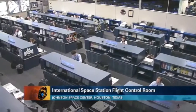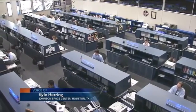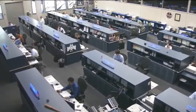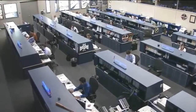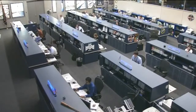Good Monday morning from the International Space Station Flight Control Room. This is Mission Control Houston. You're looking at a team of flight controllers that have been working on console since early this morning, watching over all systems aboard the International Space Station. The team is on a 9-hour rotation shift, covering three shifts around the clock to support International Space Station operations.